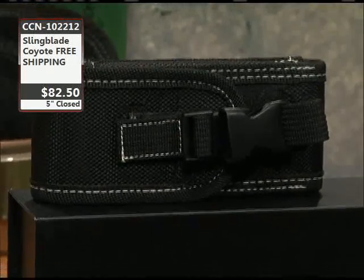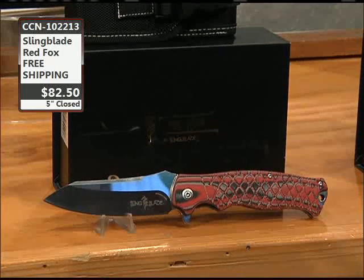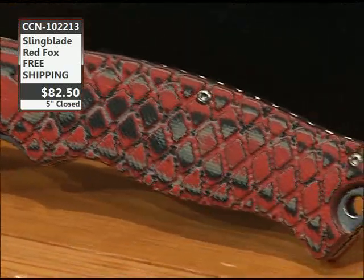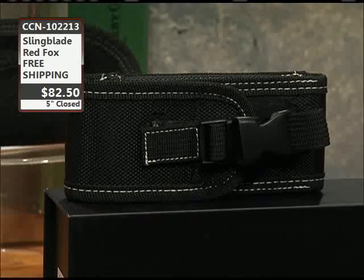This is a sling blade. Coyote with free shipping on this. Let me do that again. Free shipping on this item, $82.50. Hey, here's another one in the Red Fox. We're set up the same way, same steel, and you've also got the ball bearing opening system. This one has a G10. It's got that red textured kind of CNC cut handle material. And this one is just super fast opening, and it's got a pocket clip on the back side and a vertical or horizontal sheath with a fast clip open on it.